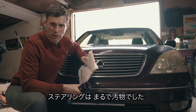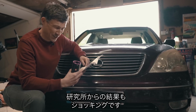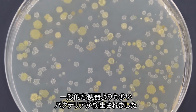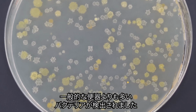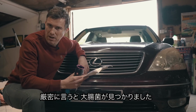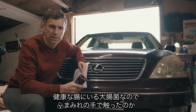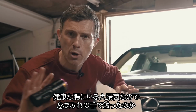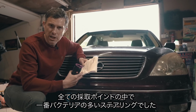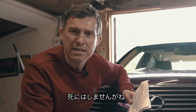That steering wheel looked disgusting under UV light, and the report back from the lab is even more shocking. When they grew out a petri dish from the swab from the steering wheel, they found there was more bacteria on that steering wheel than the average toilet seat. Speaking of toilet seats, the lab identified that there's E. coli on that steering wheel. E. coli is a bacteria that's found in your gut, which means that someone who was driving that at some point had pooey fingers. In fact, the steering wheel in this car was the most bacteria-heavy part of any car we tested. However, it's not necessarily the most lethal.